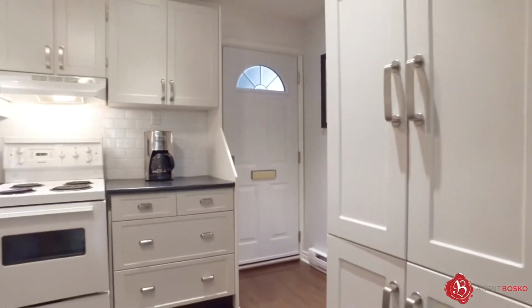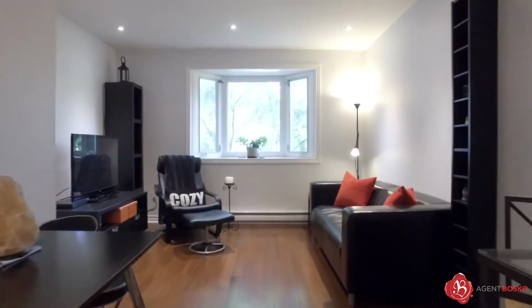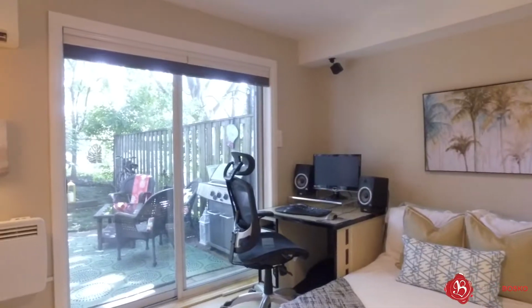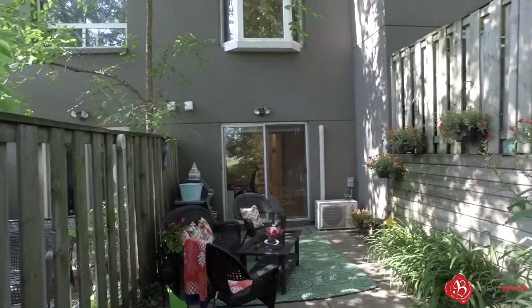This rarely offered 2-bedroom and 2 full baths townhome features kitchen, dining and living area on main level, 2 bedrooms on upper level, and 3rd bedroom or a family room on lower level with a walkout to a private patio and backyard perfect for relaxation or summer barbecues.